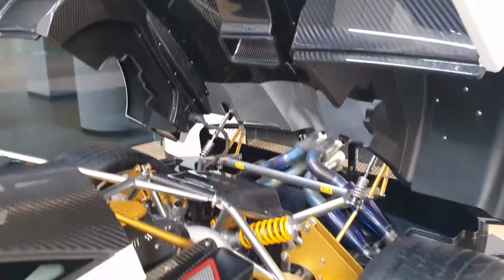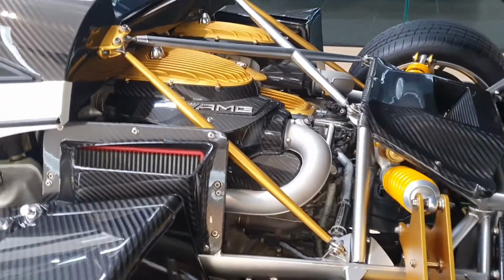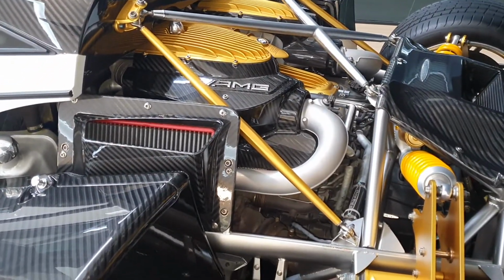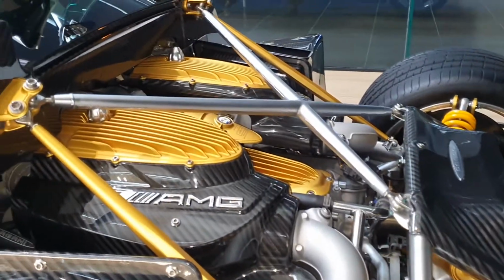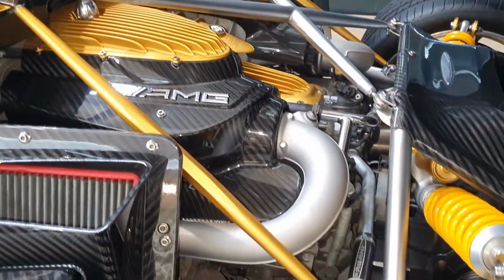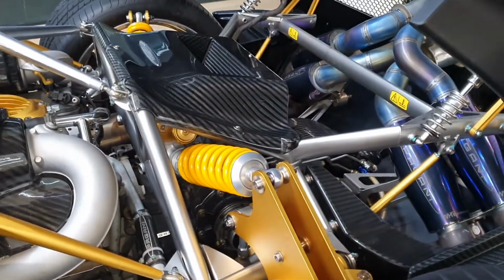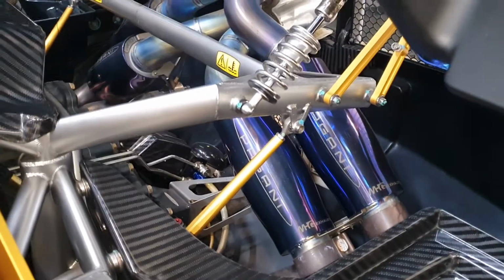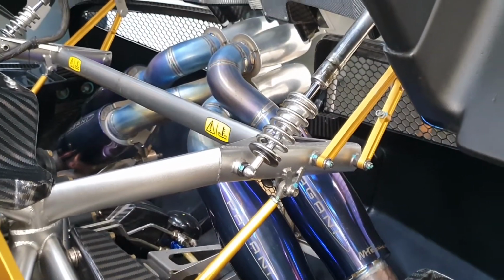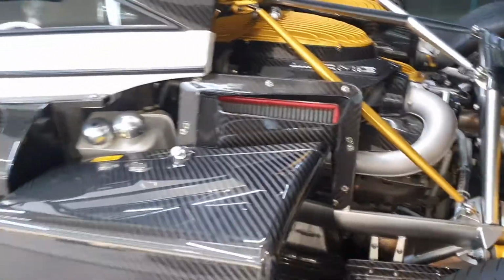And of course, the engine cover is also completely carbon fiber. And today you can have a look at this beautiful engine. It's a 6-liter twin-turbo V12 engine by Mercedes, and it makes around 740 horsepower. This car is not designed for extreme top speeds, but it can go around 383 kilometers per hour. Now look at that beautiful exhaust system. So yes, everything about this car, the suspension, the engine, is amazing.